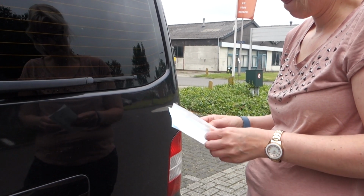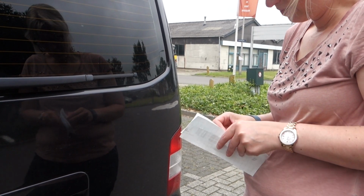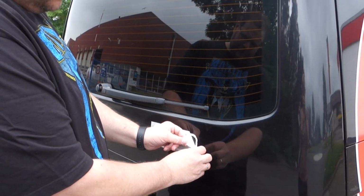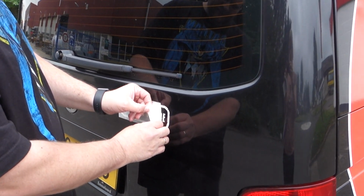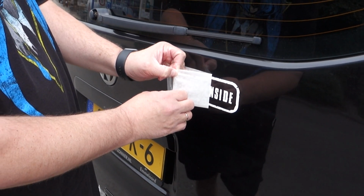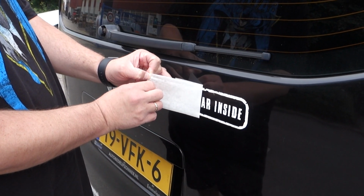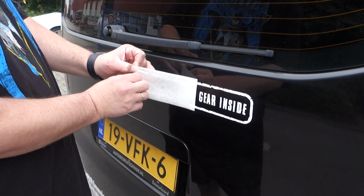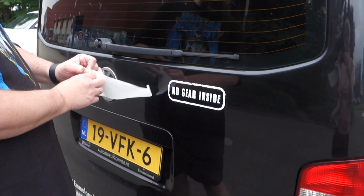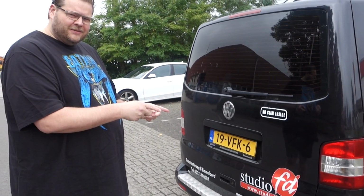It's pretty sticky. Yeah, because it was in the sun for a long time. Yeah, we didn't have time to do it earlier. Also, we had a lot of rain. Okay, now we put it on dry, and that works a lot better, as you can see here. Don't do it like a band-aid, but just do it slow. There we go. And now you know there is no gear inside this van. No gear when we leave it alone.